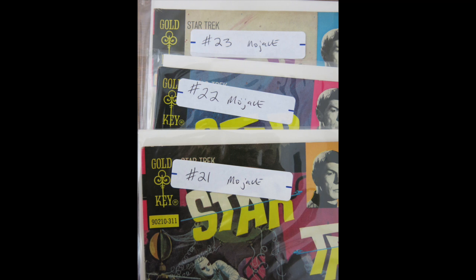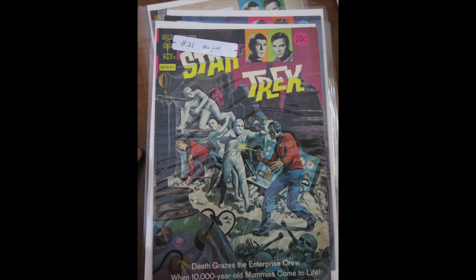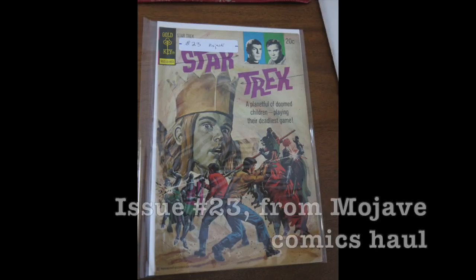A guy in Mojave, California, out in the desert, was selling a big box of Gold Key comics, including Star Trek. There was Space Family Robinson, Turok, Magnus Robot Fighter, just a whole bunch. I mean, a few hundred of these, and I bought them all at once. So that was really cool to get all of them at once.